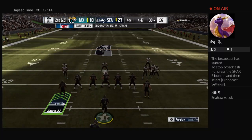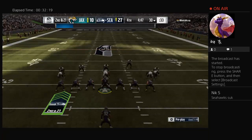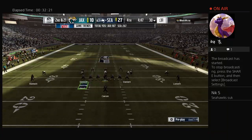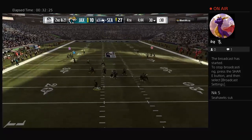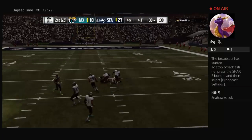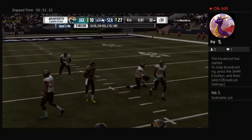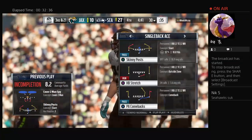Well, they're in some hot water now. After that sack, it's 2nd and 21. Now Wilson, forced out to his left. He's going to air this out for Baldwin, and he's unable to grab it. Thought he might have had position, couldn't hold on, 3rd down.